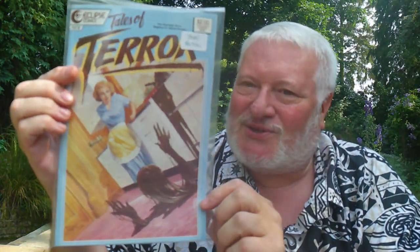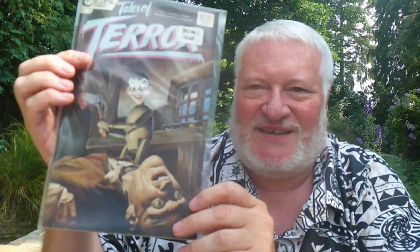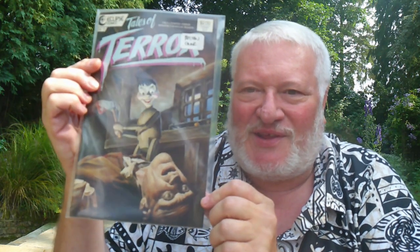Tales of Terror #9. I mean, Bolton is up there with Wrightson for me as one of the best horror cover artists. Look at this. Puppet with an axe. And Tales of Terror #12, a beautiful painted werewolf cover. Very, very nice.